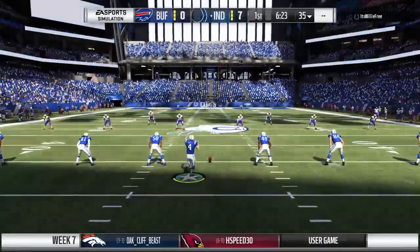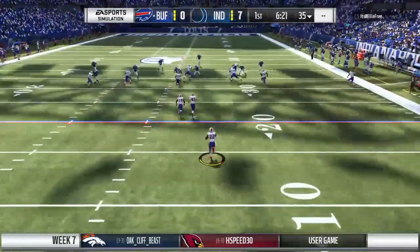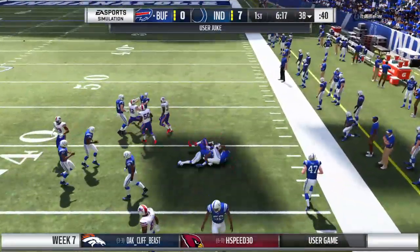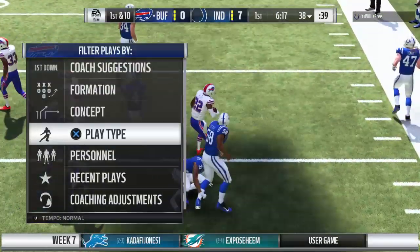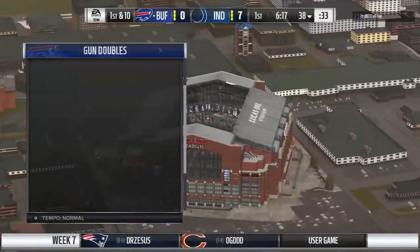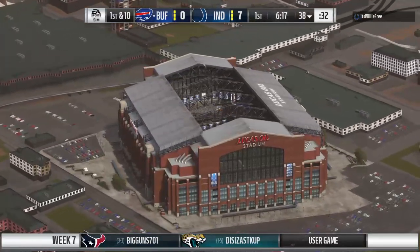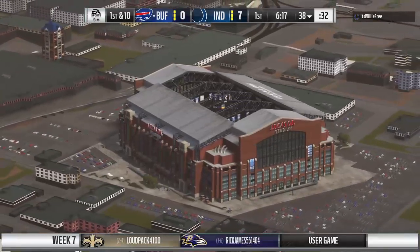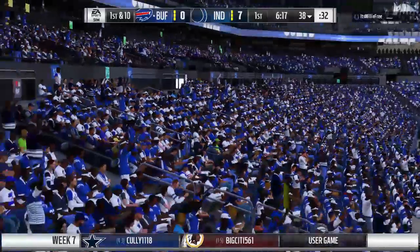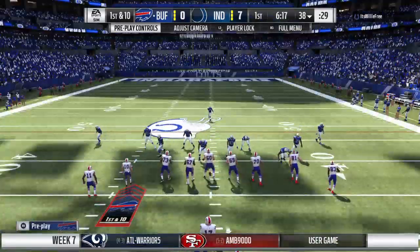Vinatieri out there to kick this one away. On the return, here's Marcus Murphy. And he breaks it all the way out to the 38-yard line. Great return. Allen and the Bills now with a 1st and 10 at their 38.